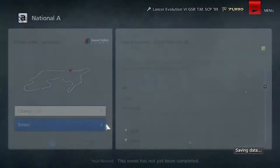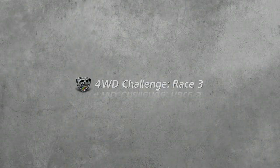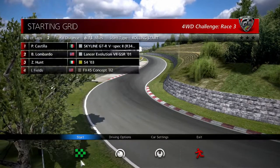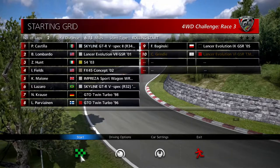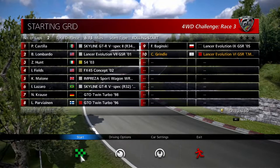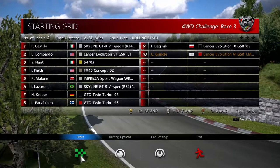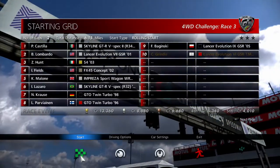Let's go to race number 3, and that is going to be the Grand Valley Speedway. Yes. We've got 2 laps of this track for 13,000 credits. Just dropped my controller again. Look at that. The Grand Valley Speedway. I do like this track. This track is one of my favorites. And we're against 2 GTO Twin Turbos, 2 Skylines. We got an R32 and an R34. R34 is my favorite. And we've got 3 Lancers.